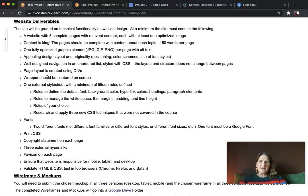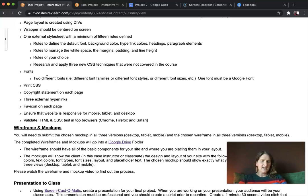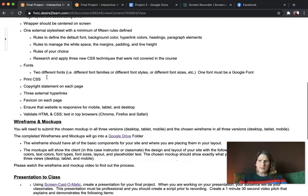Appealing design and layout and originality. So make sure you work with positioning, color schemes, and use of font styles. A well-designed navigation in an unordered list, styled with CSS. The layout and the structure of your navigation bar should not change between pages. Your page layout needs to be created using div tags. You're going to do that anyways. Your wrapper should be centered on the screen.